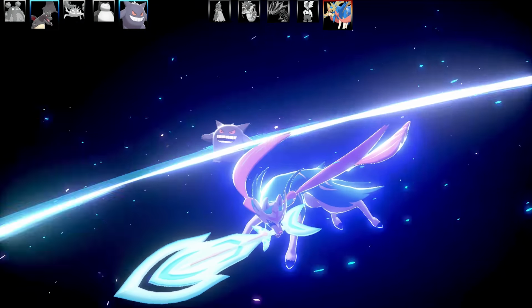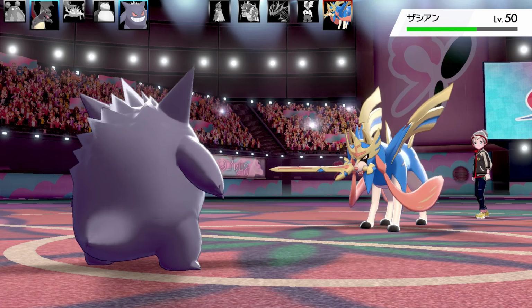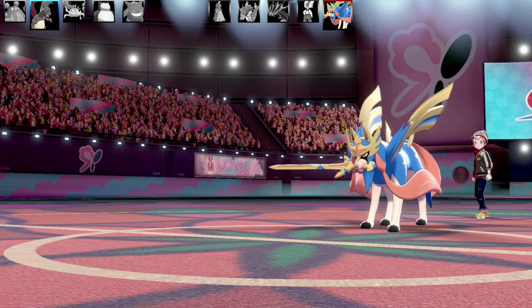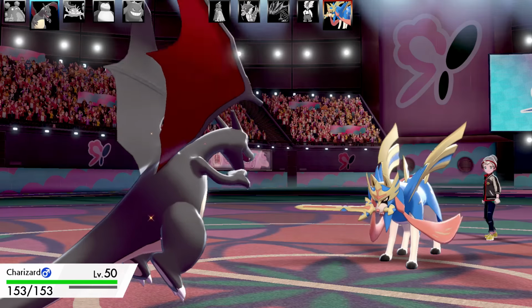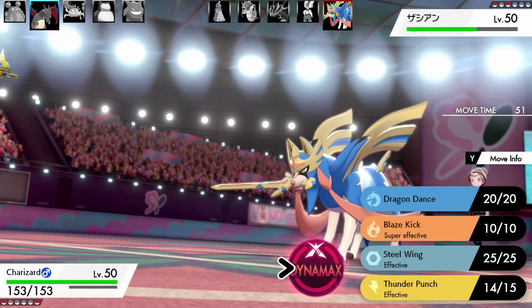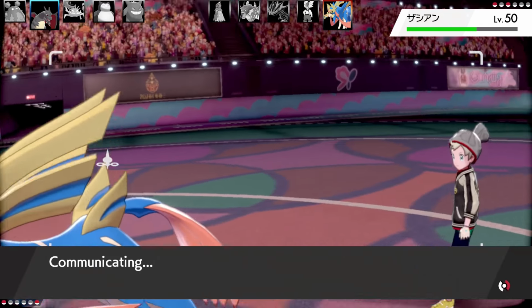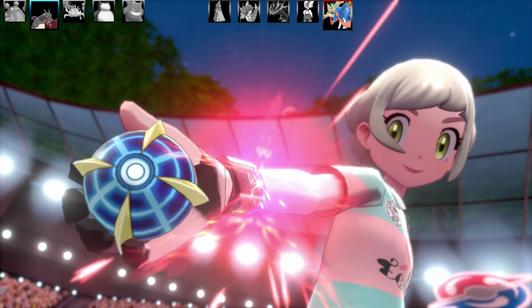And now we got the Behemoth Blade. Behemoth Blade does look pretty cool there, I have to admit. And Gengar is obviously going to go down in one shot there. Very, very cool looking move. Now, the problem with the Behemoth Blade is I was actually deciding what GMAX Pokemon to use. Like, I've got to use Charizard, right? Because if I go for a GMAX, I've got to have something that at least resists it. Because, as you guys know, Behemoth Blade is stronger against Dynamax Pokemon, or GMAX Pokemon.